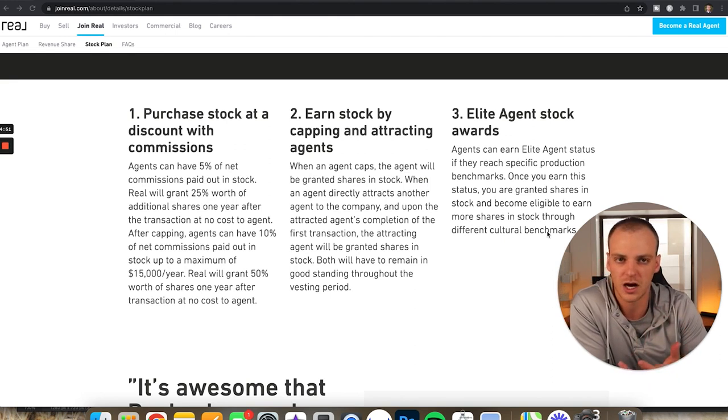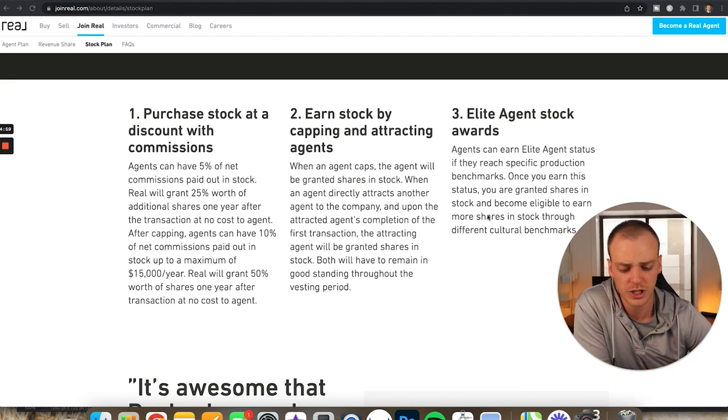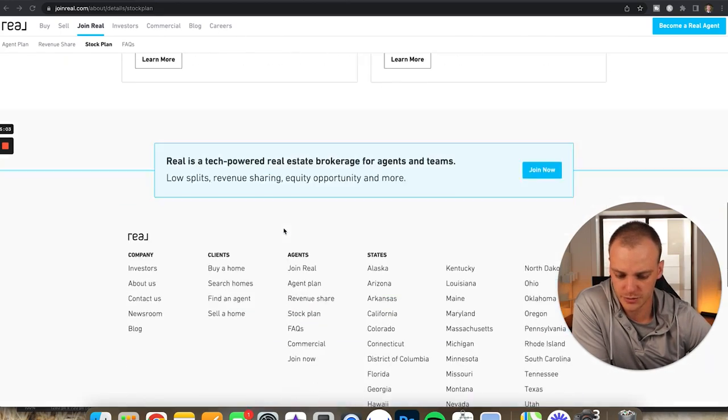So this basically means if you give back to the company, you provide training, and you take place online inside the brokerage, giving help to people, you're going to be able to become eligible to earn those additional shares through those cultural benchmarks. So there's just some additional information down here.